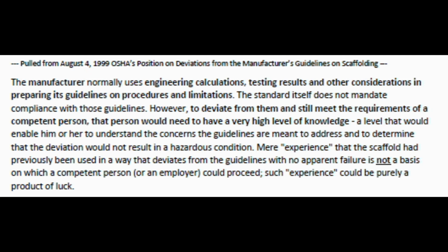And if OSHA sees merit in it, OSHA will respond, and more importantly, they'll publish something called a letter of interpretation. This is a letter of interpretation from August 4th, 1999, on OSHA's position on deviations from the manufacturer's guidelines for scaffolding. Now, granted, this one's talking about scaffolding, but it absolutely paints OSHA's exact impressions and their directions on deviating from manufacturer's recommendations. The manufacturer normally uses engineering calculations, testing results, and other considerations in preparing its guidelines on procedures and limitations. The standard itself does not mandate compliance with those guidelines.